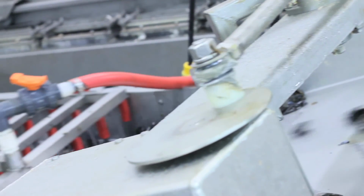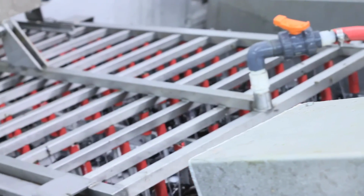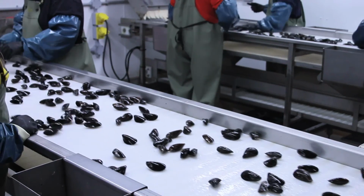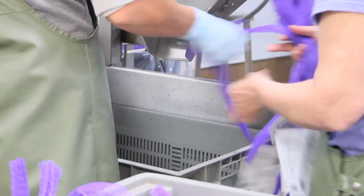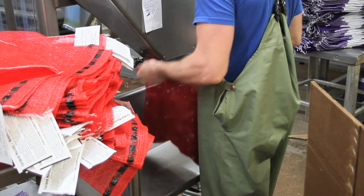So once it goes through the debearder, it then goes to a grading line, where this is the last stage in the process where we do a final hand grade of the product and make sure it meets the spec. Then after that, they go to the bagging machines where the mussels get put into mesh bags. We do 2 pound, 5 pound, 10 pound, 25 pound bags.